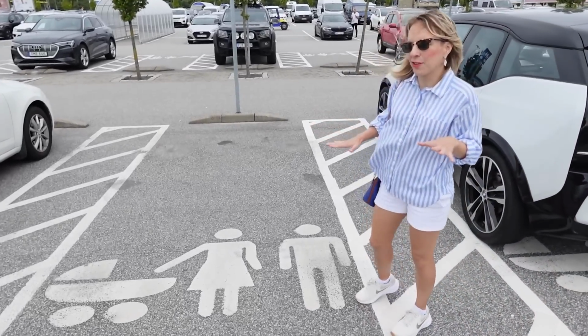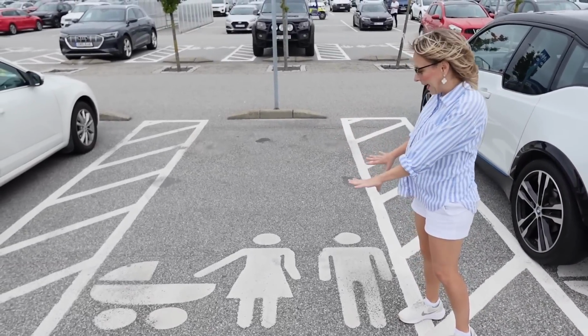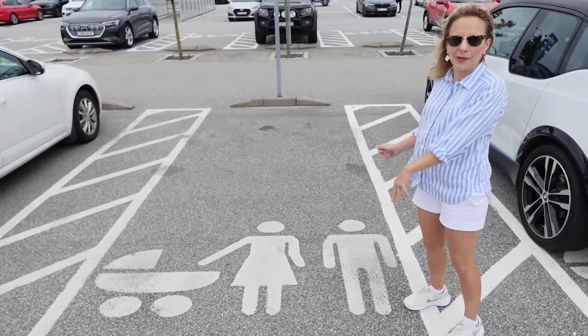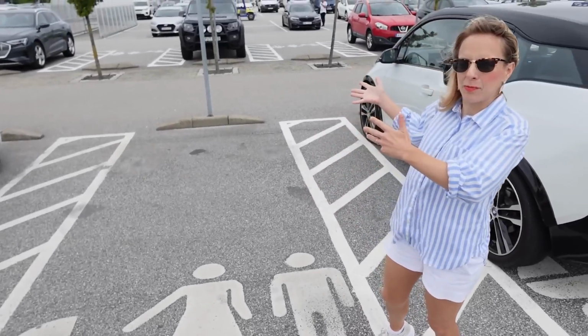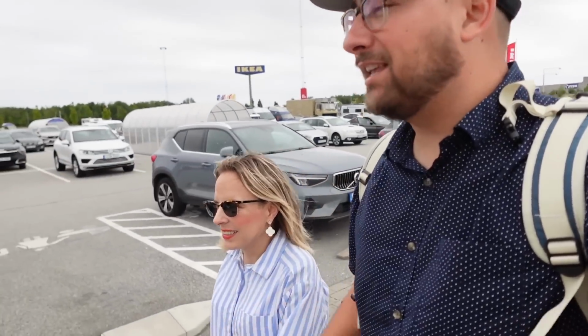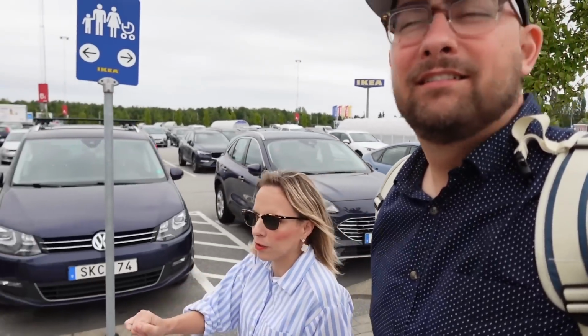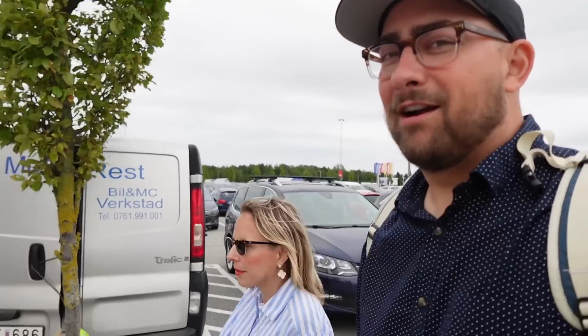So a first difference we notice, and this could be a Sweden thing or it could be just an IKEA thing, but they have family pram parking. So if you have young children, you have special parking spots. We've seen a ton of people walking and biking to IKEA. There's a lot of people biking and they have these large cargo carts that I'm guessing they're gonna use to carry their purchases. But no one in America would ever bike to IKEA. Are you kidding? Not at all. People in America don't bike.